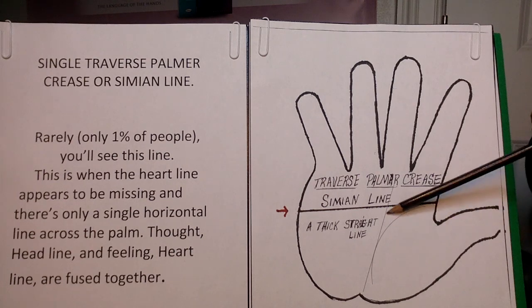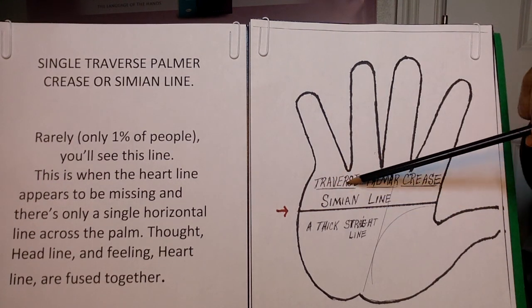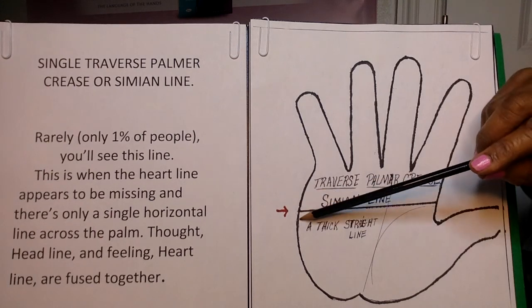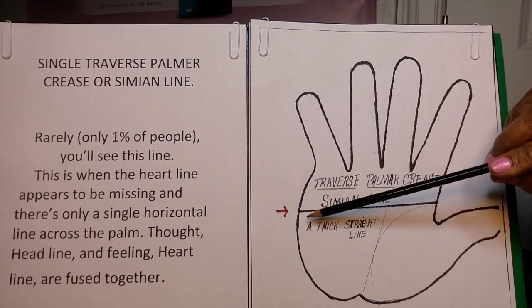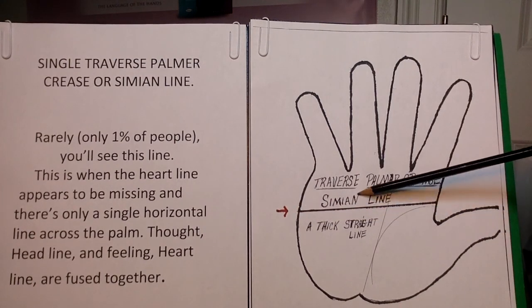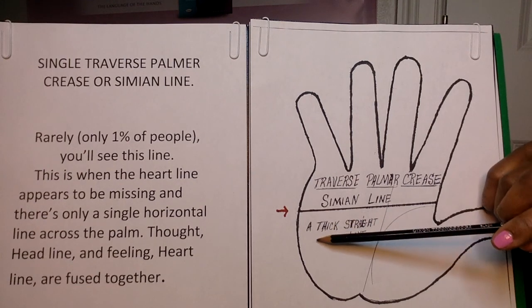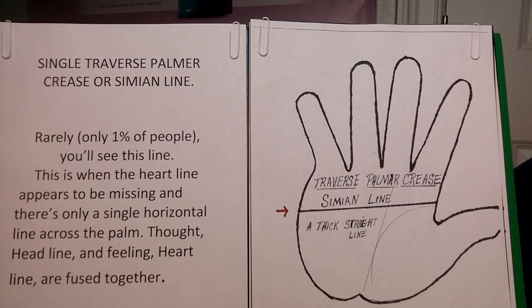All right, let's take a look at this one. Remember, this is the name that we'll be using, but this is how it is now, Simian line. Now, this is sitting lower. I already told you about that. And it's almost average, but it's lower. So we can think of this the opposite of the other one. But look at this. It says thick, straight line. When it's thick, that means something too. Okay?